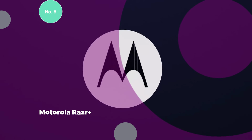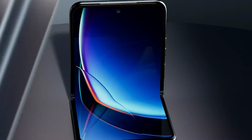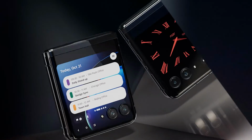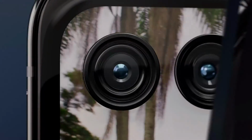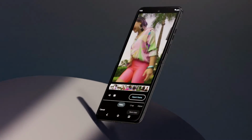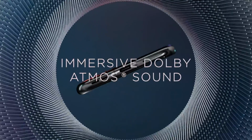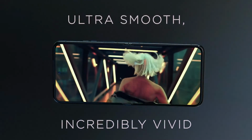5. Motorola Razr Plus. For those who cherish the nostalgia of flip phones but desire contemporary features, the Razr Plus offers a compelling proposition. Drawing inspiration from its highly acclaimed predecessor, the Razr Plus showcases a contemporary overhaul, seamlessly transitioning from the familiarity of a compact fold to the expansive real estate of a 3.6 inch vibrant touchscreen upon unfolding. This dynamic display, free from any noticeable seams at the fold, delivers a visually immersive experience.